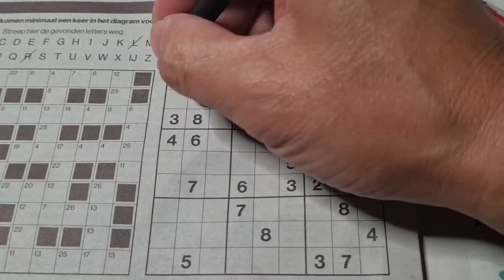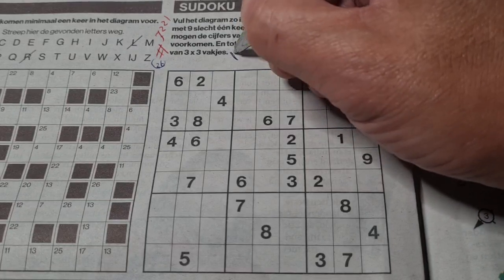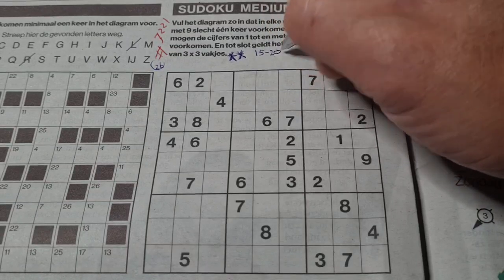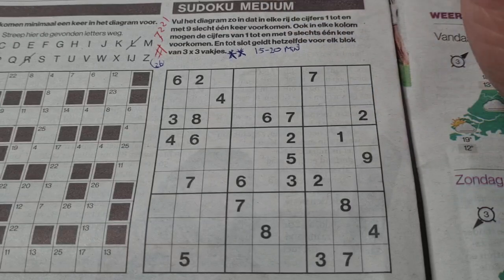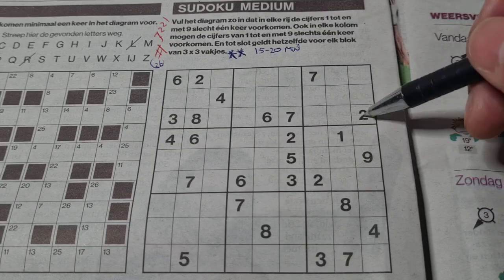26 printed digits. If you compare with the 1 star, 2 stars, 3 stars, and the 4 stars Sudokus in the additional, it will be a 2 stars puzzle. I need 15 to 20 minutes to solve. That's my time limit. But it is a speed test without comments, without instructions. So let's get started.